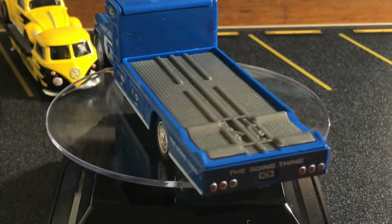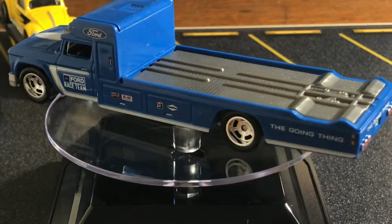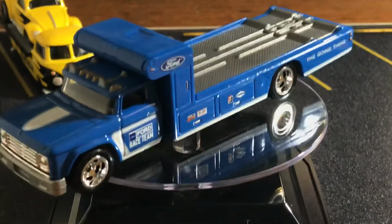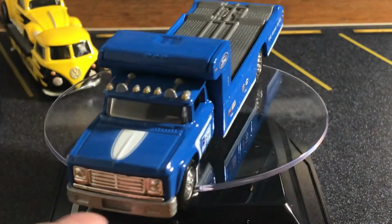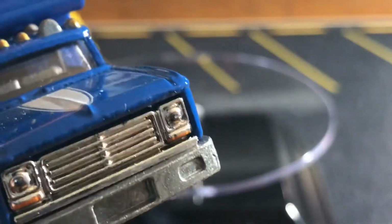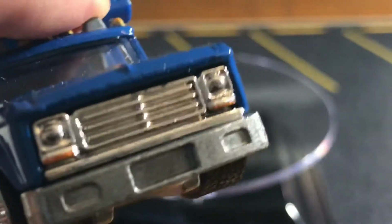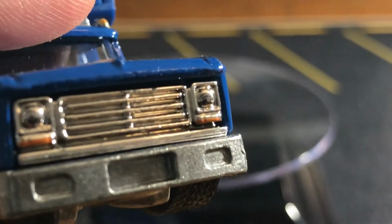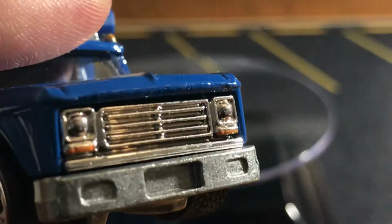Obviously, I am buying these sets for the haulers mostly because I think they're really cool, but I would assume for most people this is not the highlight. I wish it had front light details, and you see it doesn't. You do see the turning signals, but no, these are not detailed. You do see a little texture, but that's from lighting, so it still makes it look pretty realistic. It's really hard to make out, but it has some tampo, which is cool, but it would be nice to make it stand out a bit more.